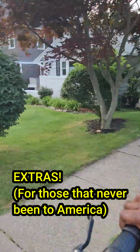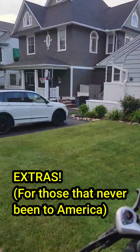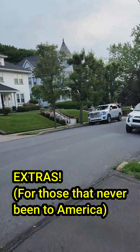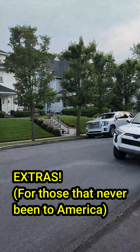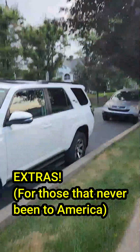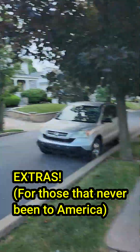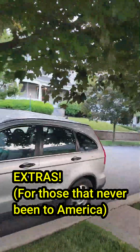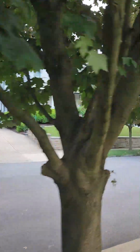This would be considered the American dream out here. Making it to a neighborhood like this. This is what people work hard for. All day, all night. This is what they slave for. This is what they get up and work for. Some people 9, 10, 11 hours a day. Some people working 60 hours a week in order to live like this.